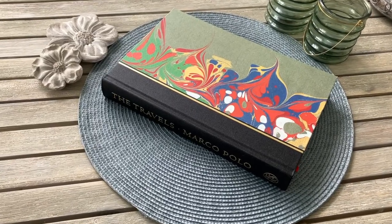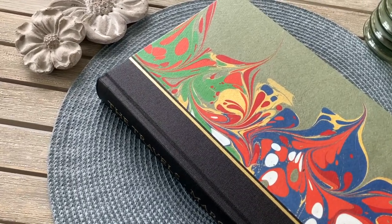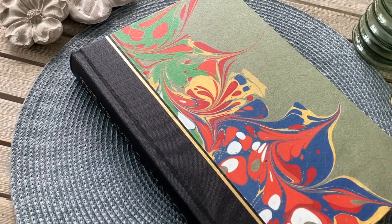Here we have the Travels by Marco Polo, translated and introduced by Nigel Cliff, and this edition was published by the Folio Society in 2019.